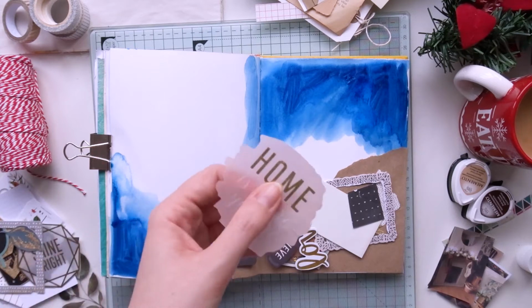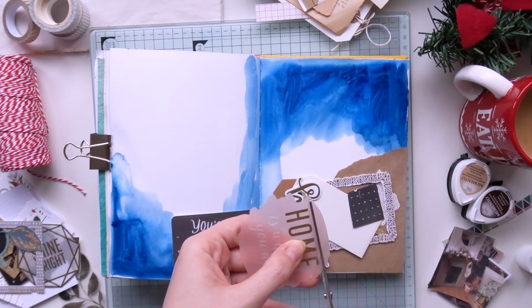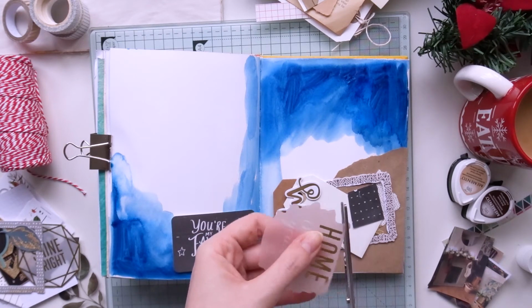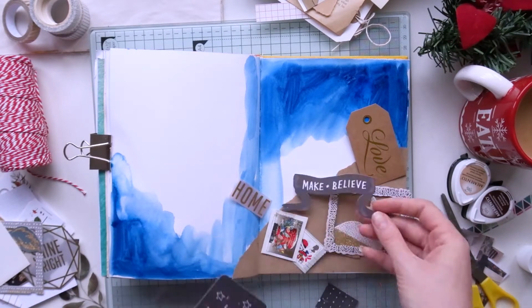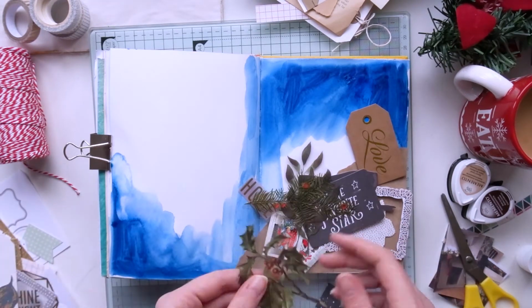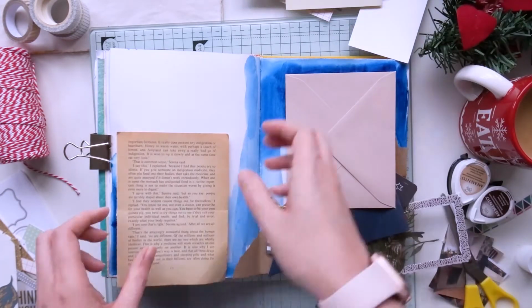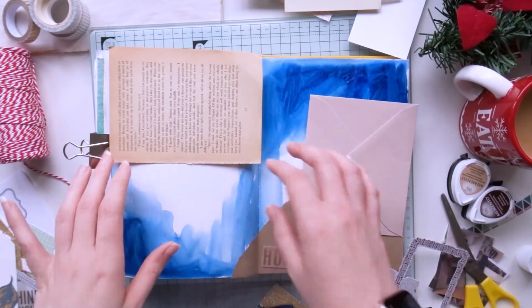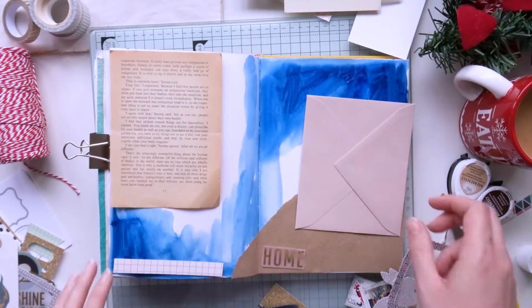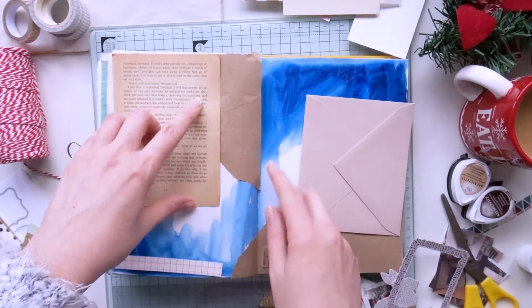I didn't love the shape of this home piece, and the sentiment didn't fit because it says home is where you are, but this spread is all about home, so I just cut that away from the rest of the pink background. So to try and fill the space, I bring in a few larger paper elements. I really love using old book pages and envelopes, so I brought those into the spread. I really love the muted pink shade of the envelope, and I think that pairs really nicely against the blue background and the brown tones of the paper.